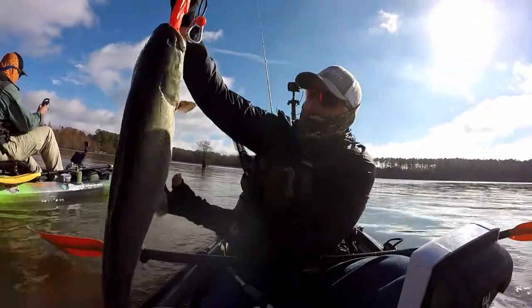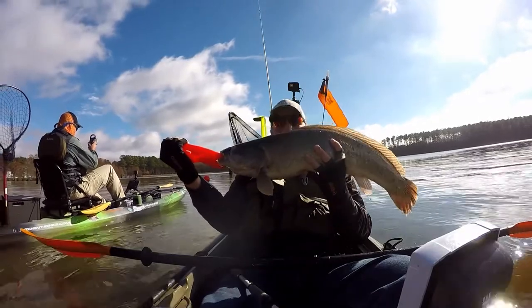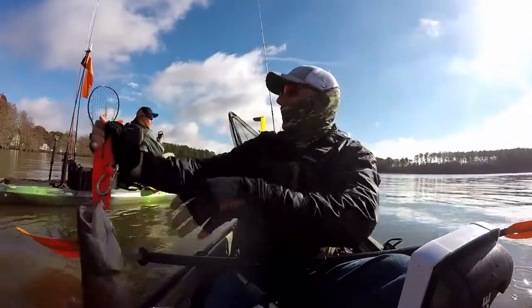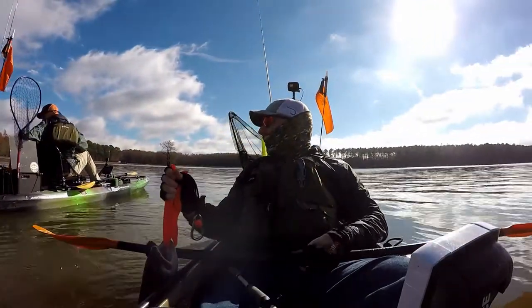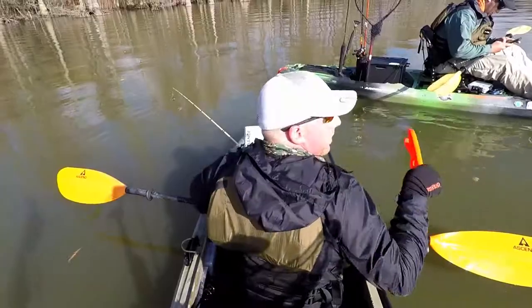Alright, guys, so this right here is going to be my new Citation size bowfin. 10 pounds, 12 ounces, and over 30 inches. 10 pounds, 7 ounces. 10 pounds 7? Yeah, because the weight is 7.